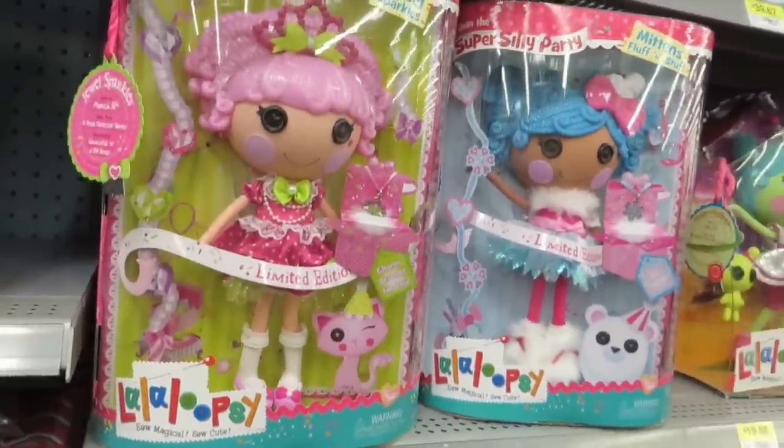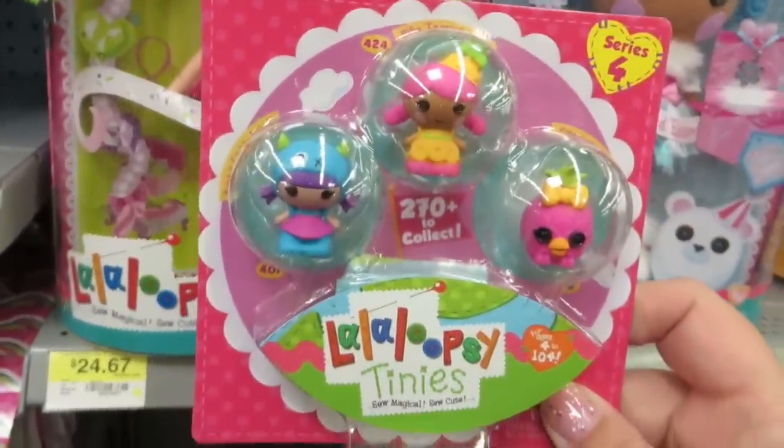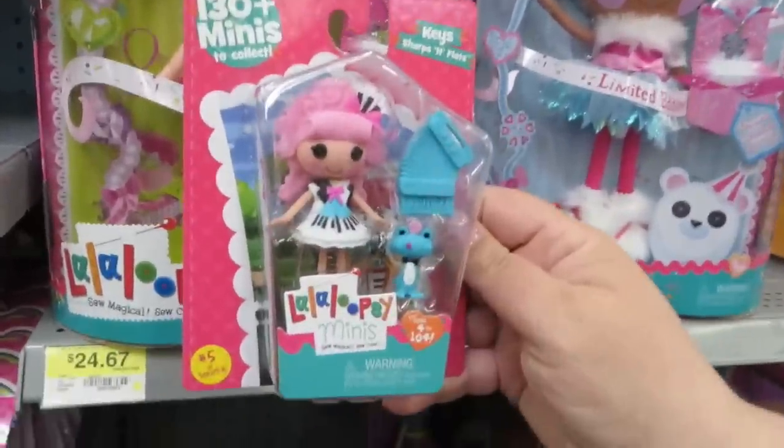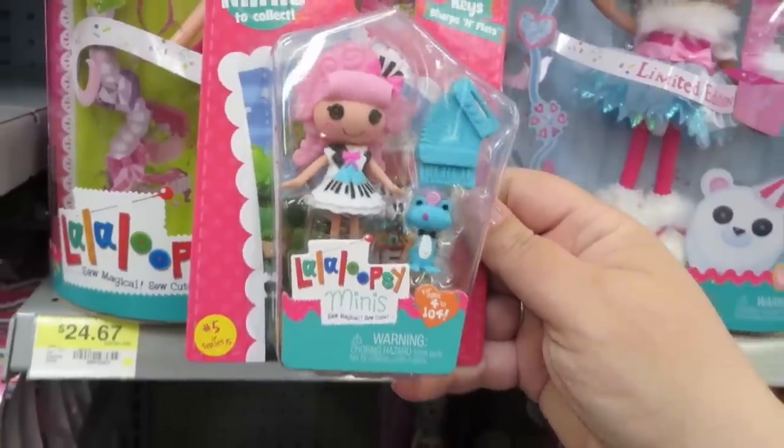Shannon found something else we have to buy. What'd you get? The Little Monster Girl. It's series 4. Oh, very cool. But look, it's cool. The Little Monster. And look how cute she is. Keys, Sharps, and Flats. That's a brand new doll. I don't think I've ever seen that one.